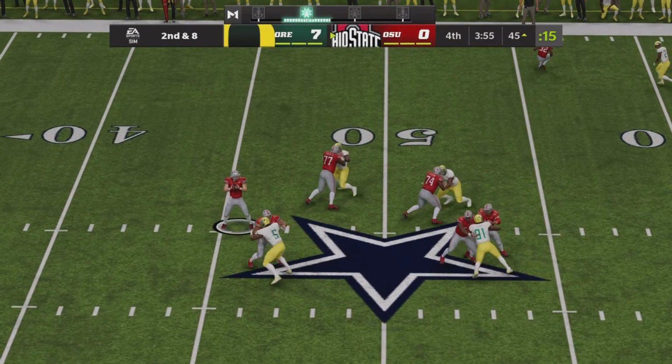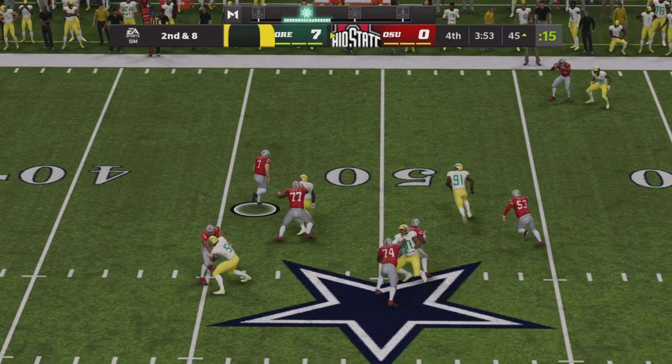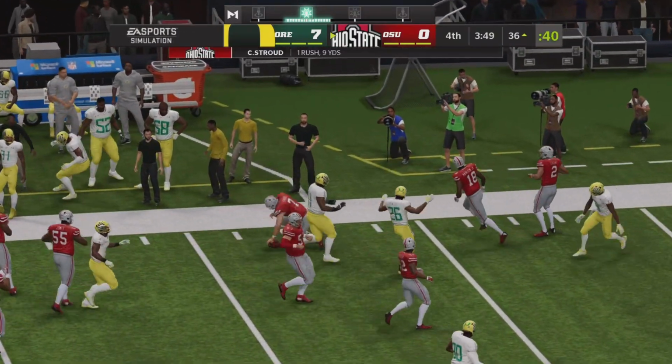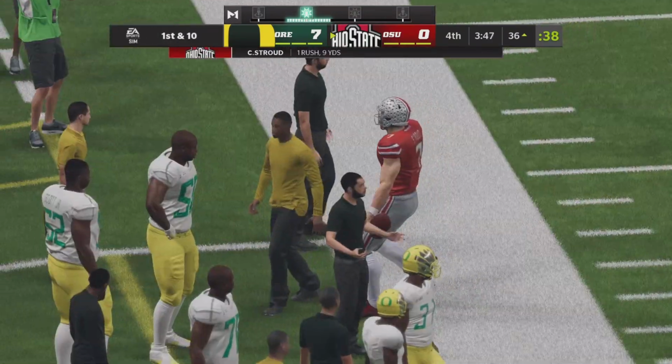Looking to throw on 2nd down. Stroud forced out to his left, and he will slide to a stop. He does have the 1st down.